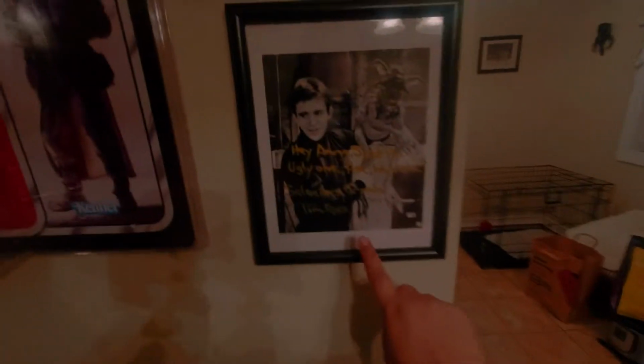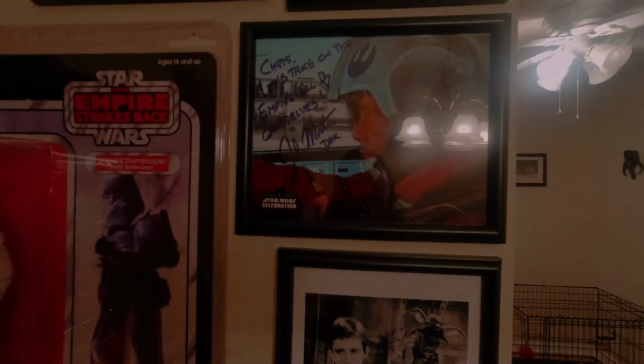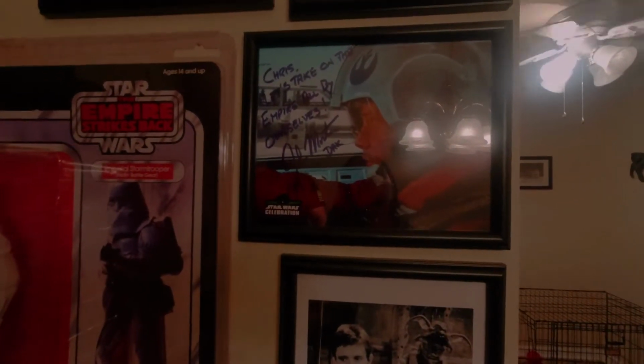There's only part of it. Oh, and there's Tim Rose. We got his autograph. At Awesome Con? Yeah, it was Awesome Con. Well, I wasn't there for that. Oh, yeah, I got this one. And then our good friend John Morton, he plays Dak and also Bossk and Boba.